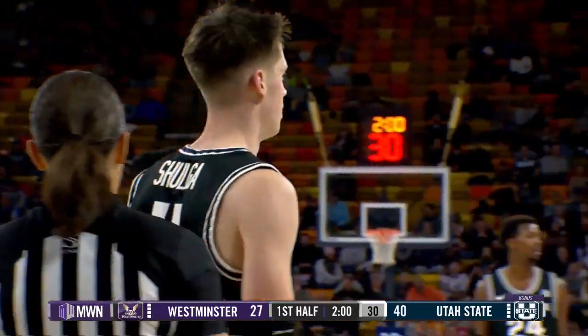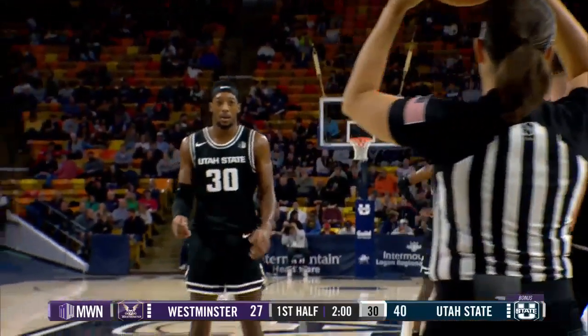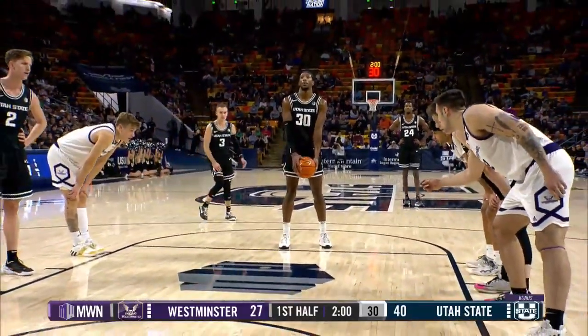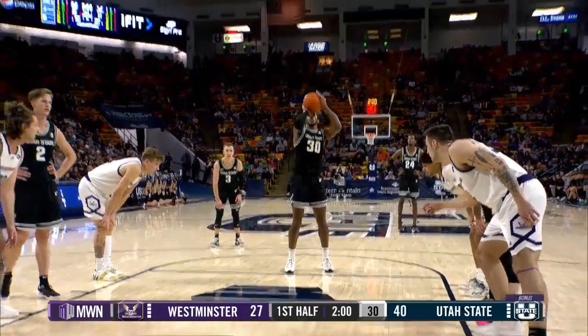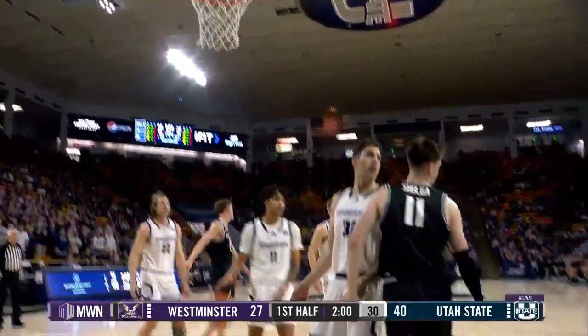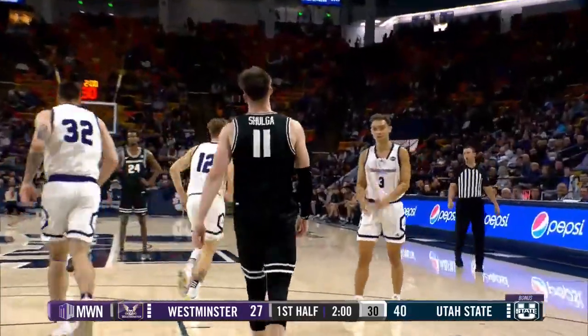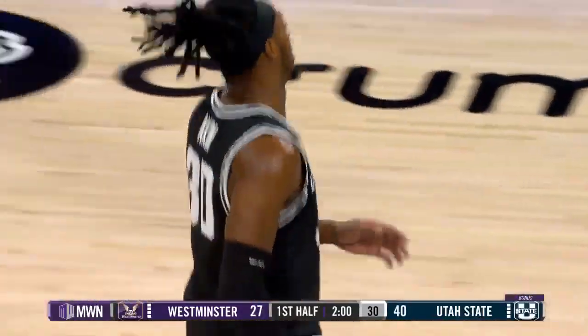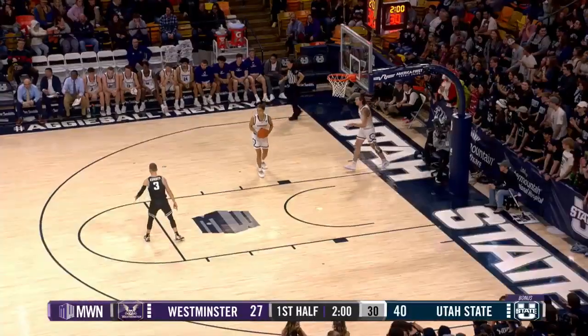Really, Scott gets another shot at this. Actually, Westminster actually worked well because Shulga got the rebound and got the putback. Now Shulga's another layup. Violation. This time it's on Shulga. And by the way, Akin made that one. Yeah, so he did. You're right.